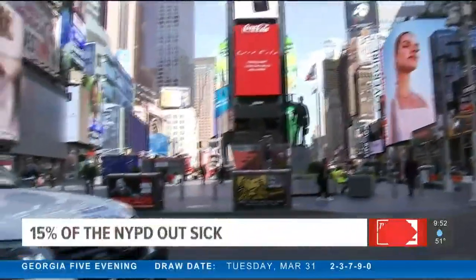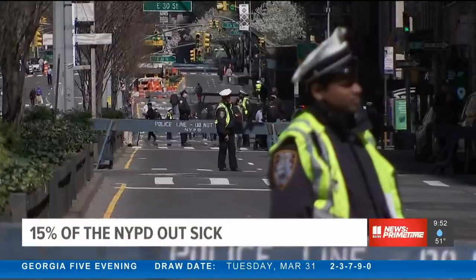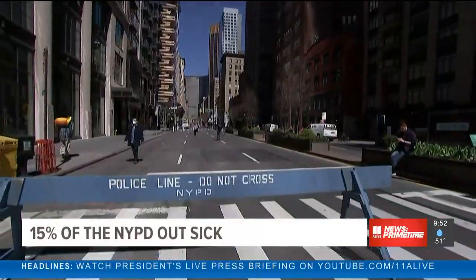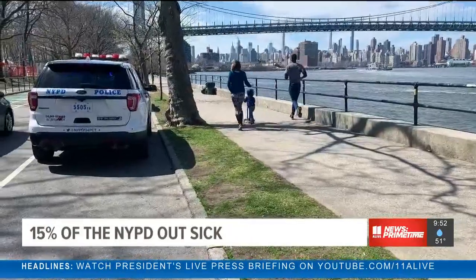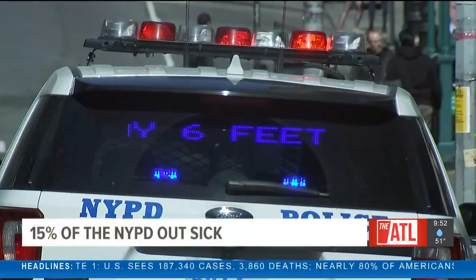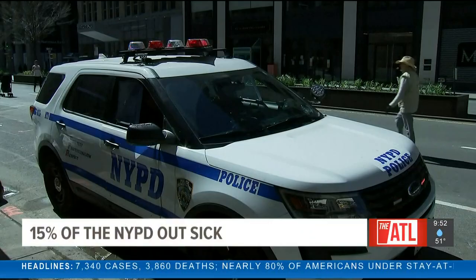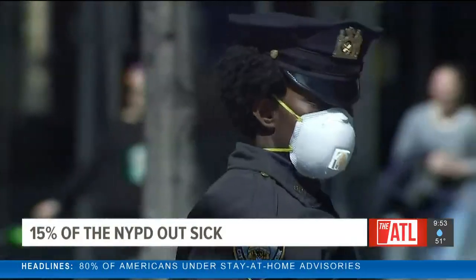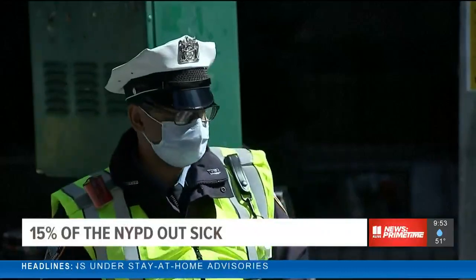Our thoughts are with the people of New York. The virus is hitting the NYPD there pretty hard. According to the commissioner, approximately 5,500 officers, which is 15% of the force, has called out sick, and the number just continues to rise. Some are getting to the other side of COVID-19. 17 officers who tested positive have recovered and are now back on the job.